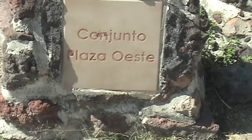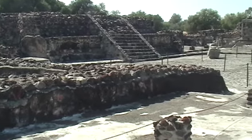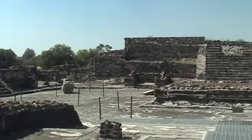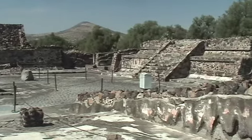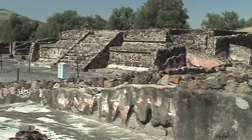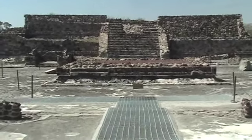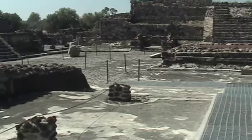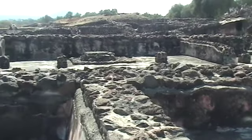Conjunto Plaza Oeste. The interpretive sign alleges that each one of these plazas was consistent with different ages of the evolution of the culture, and that this one, which is mirrored on the opposite side of the Calzada de los Muertos, epitomizes that in the sense that here there are 3 temple platforms, those smaller ones to the right and the left, the big one in the center, and then some kind of altar in the very middle of the plaza itself. What all the rest of these buildings were for, I don't know. Maybe a combination of administration and living.